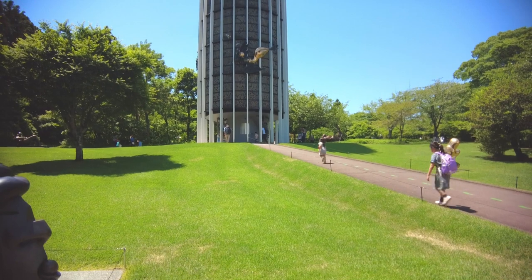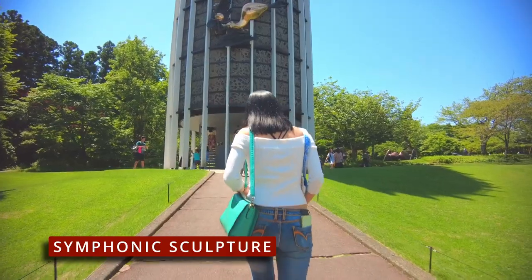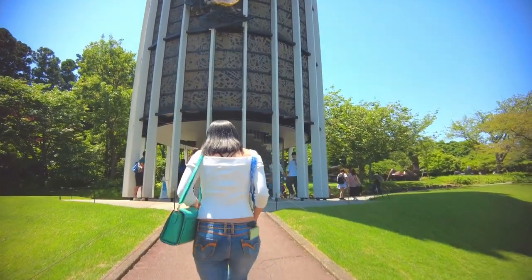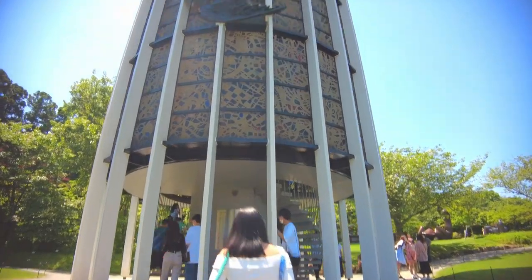One of the larger art installations is the Symphonic Sculpture, more like a tower than a sculpture. You can enter this art piece and climb up the spiral staircase, and the top offers a view of the whole park and surrounding mountains.